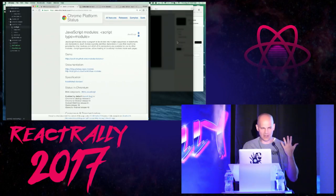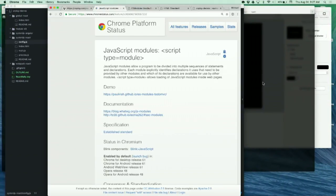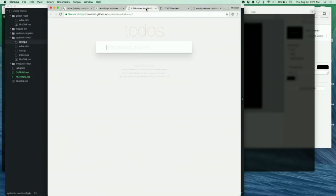So how does an app that's built like this even look? What are we even talking about? They gave us this nice little demo. Paul Irish, bless his heart, converted the to-do MVC app to modules. So now we can make our to-do list.